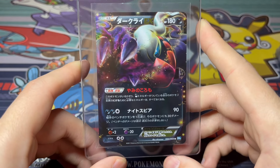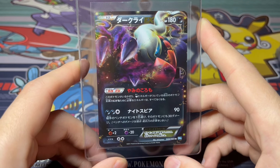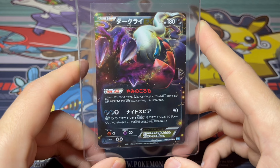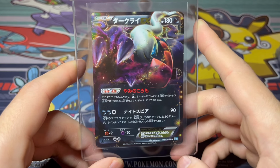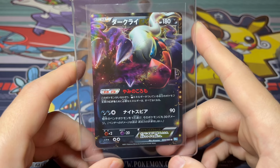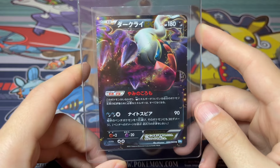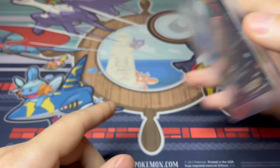Next up, we've got a Darkrai EX. This is another awesome Shizuru art. I mean, I wish the cards these days, the regular EXs, were illustrated more by the people who did the old black-white era cards, because they are just so amazing. You got Shizuru art there.